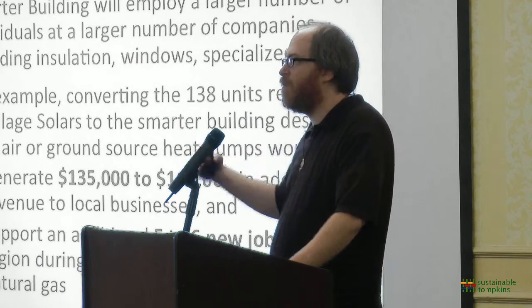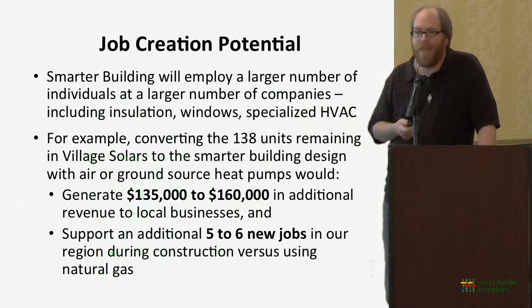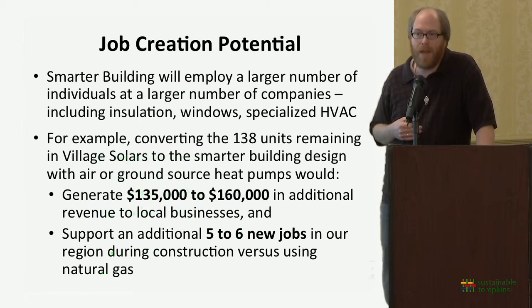All I would say is that that would only be the case if we were nearing a saturation point with green construction. We're talking about having to completely overhaul our entire built infrastructure if we're going to really achieve these kind of 80% reductions in greenhouse gases. So this is not something that you're going to do once. You're not going to do the Village Solars project and then stop. These numbers are for that particular project, but if we really were serious about trying to find a pathway to that 80% reduction, we would need a wholly new way of thinking about how we're going to incentivize and encourage this type of green building.